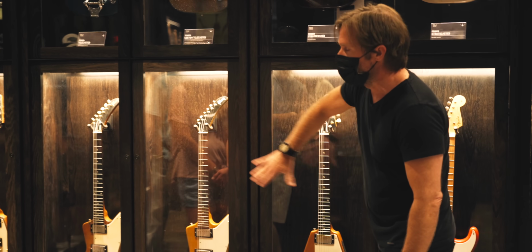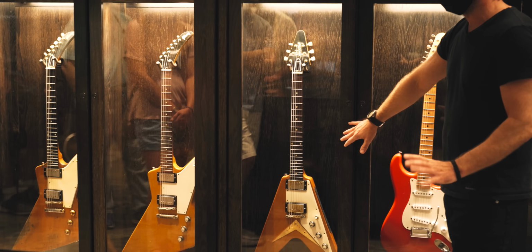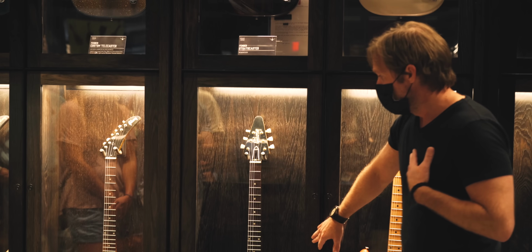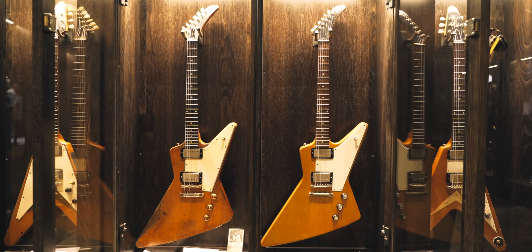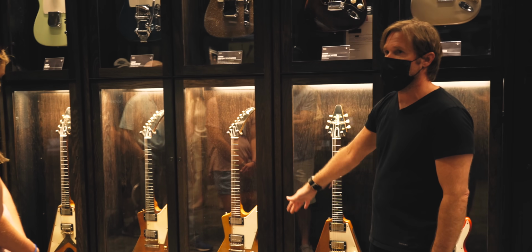There's so few of these made. These are probably some of our most expensive pieces. They've made around 100, under 100 Flying V's, which we own 10 of. They made about 22 Explorers. 19 exist today. These are probably our most expensive pieces. These go for well over $1 million.